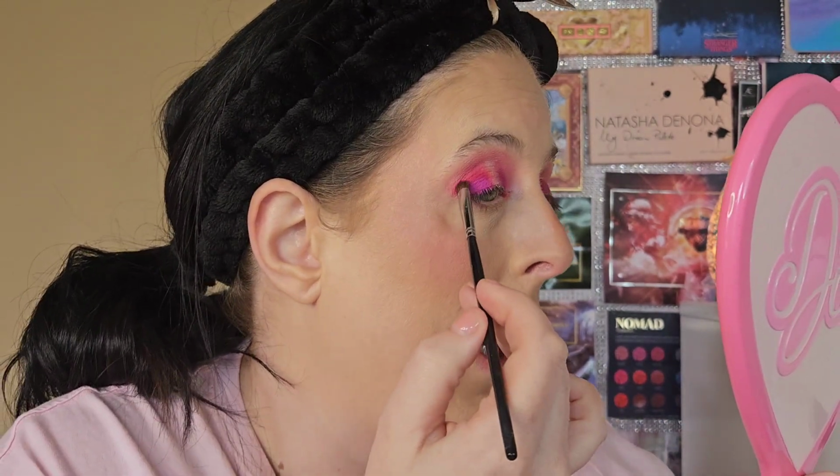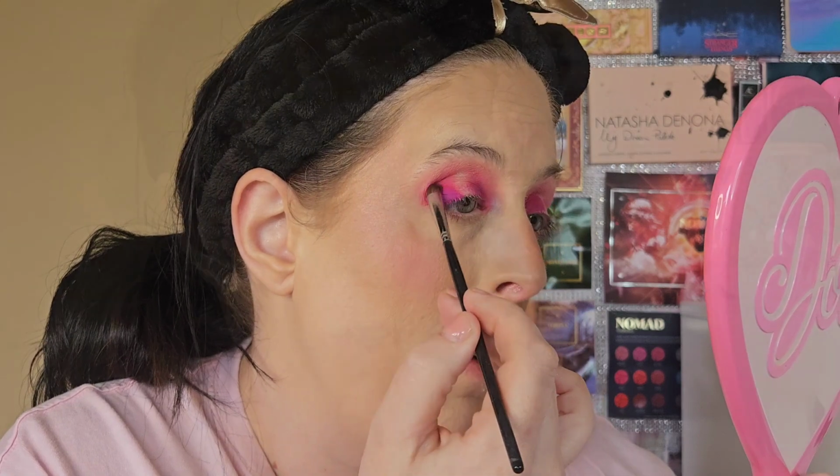It's very pretty. So I'm just going to go now, work through the shades, make sure that everything is blended how I want it to be. And then we will come back and add some shimmer. So shimmer wise, I don't know what to do.